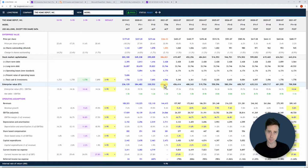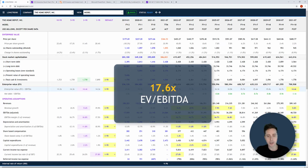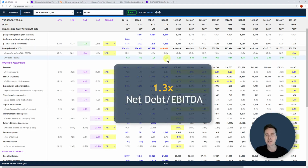Enterprise value for Home Depot, $424 billion. It's a big company and it's trading at 17.6 times enterprise value to EBITDA. That's a high valuation for Home Depot. Historically, it's been at 13 times. The nice thing about Home Depot, though, is they do have room to expand their balance sheet with debt if they wanted to. They're only at 1.3 times net debt to EBITDA, so they can go up to 3 times or 3.5 times before the bankers and the like will start to be interested.